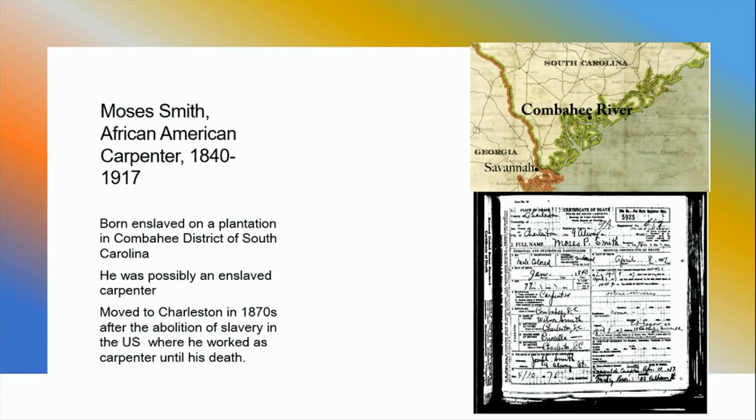And so I've since, and this has been recent, tried to find out what I could find out about Moses Smith. He was born on a plantation in Combahee, which is probably about an hour and a half south of Charleston. And he was possibly an enslaved carpenter on this plantation. And he moved to Charleston in the 1870s after emancipation. And he continued to live in Charleston and worked as a carpenter until his death. On all of the census records, he's identified as a carpenter.